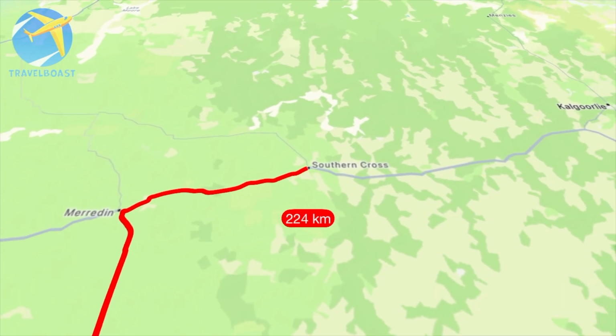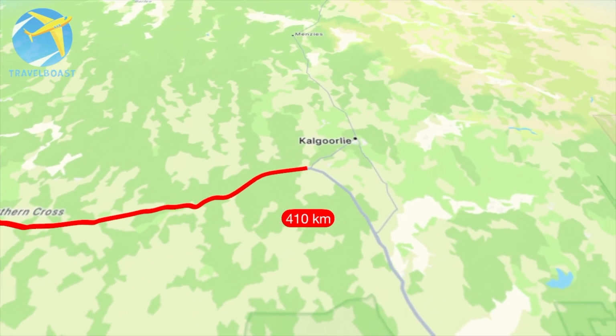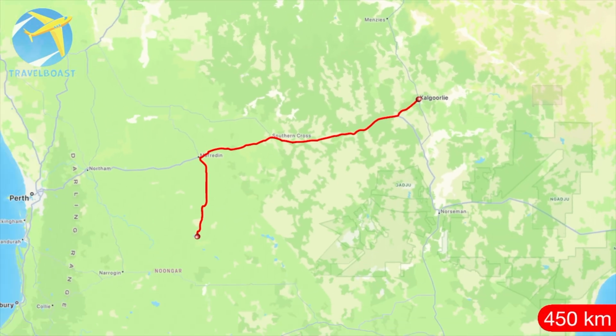Let's go. We follow the B roads up to Merredin, then join the Great Eastern Highway as we make our way east through the heart of the Goldfields towards Kalgoorlie. Making our way toward Kalgoorlie today as planned. So it's a bit of a drive, but hopefully the roads are all good, and we're on a secondary road at the moment, which looks pretty good.